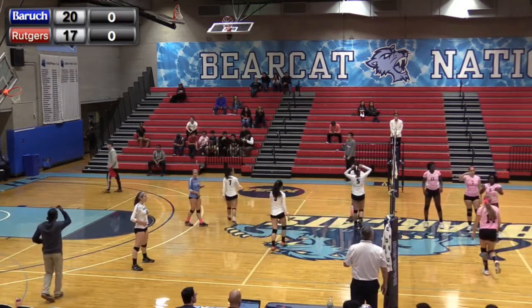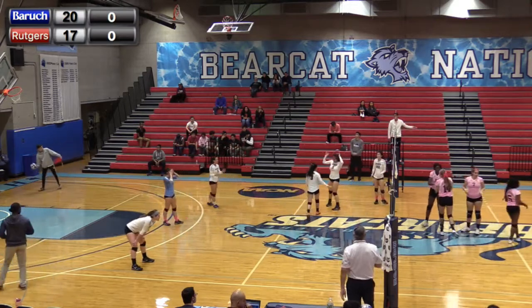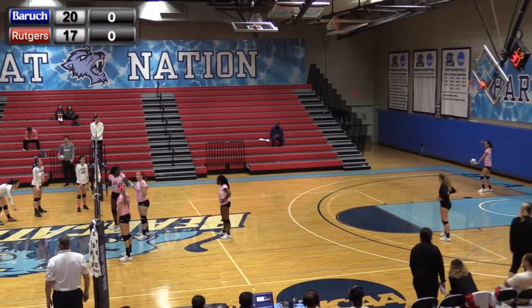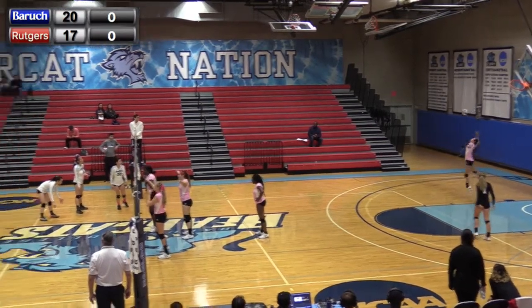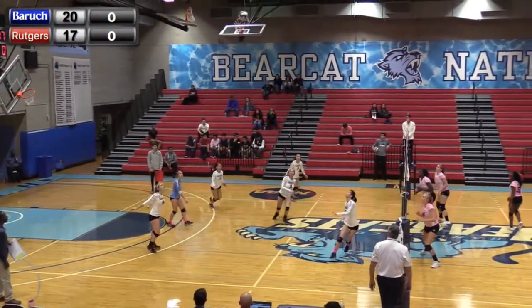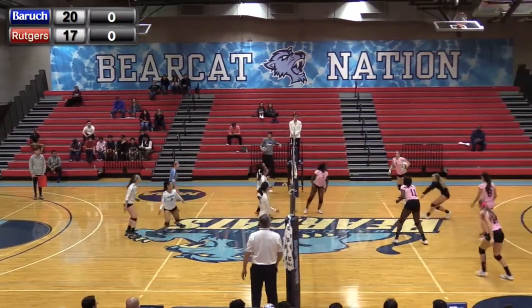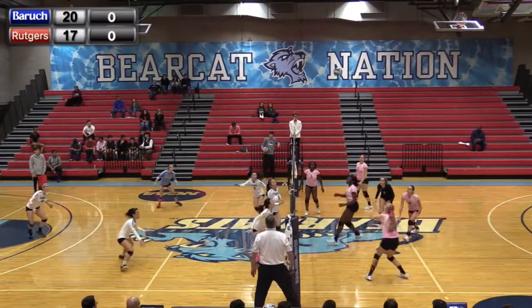Rutgers trying to get their players fired up and back in this game right now. Let's see what Coach has up her sleeve. Rutgers to serve. Mello passes. Cat sets. Wakey with the free ball. Dug by the libero. Set to the outside.